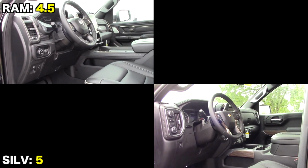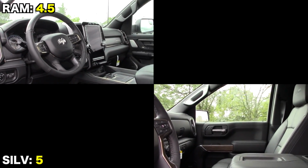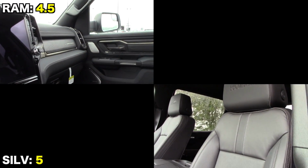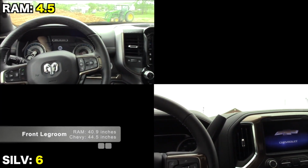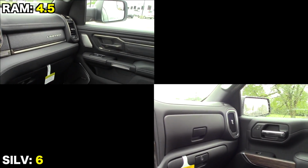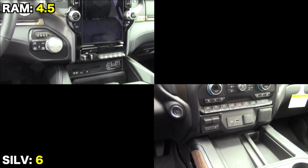So first, looking into the cabins, it's frankly shocking that trucks have come to have this much luxury in them. Obviously, both are fully black with tons of contrast stitching and wood accents to class things up. Turning to the seats themselves, they are 8-way power on the Ram compared to 10-way on the Silverado, but both do have 2-person memory functions. Getting inside, each has a rich appearance, especially in the case of the Ram, where its materials would put a lot of luxury vehicles to shame.